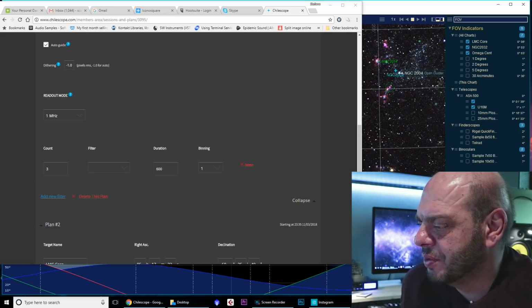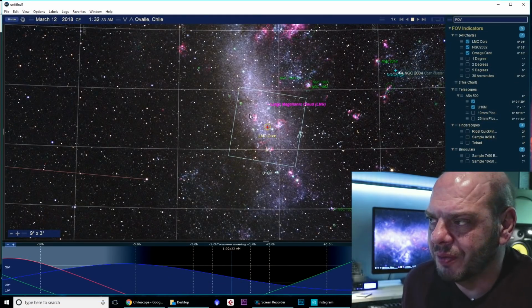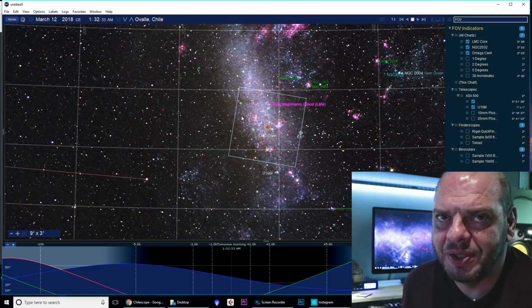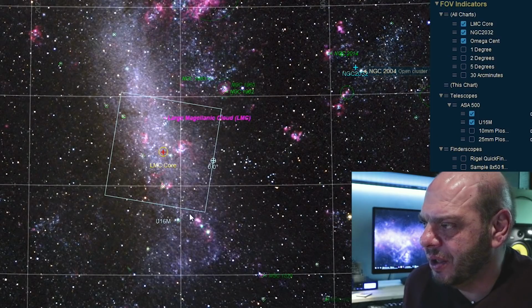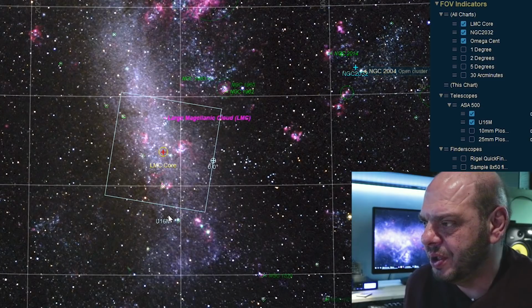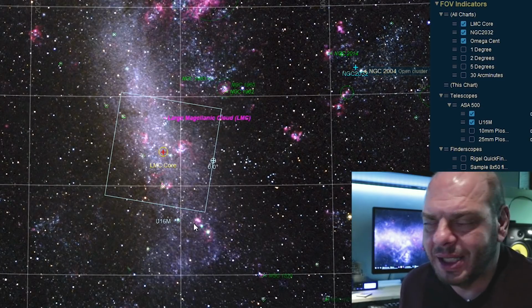While Starry Night has this really great all-sky mosaic for you to check around and view, some things really drive me crazy. For example, I need to know this field of view indicator for the telescope and CCD camera combination, which I've labeled U16M as for the Apogee just because I'm used to that camera.